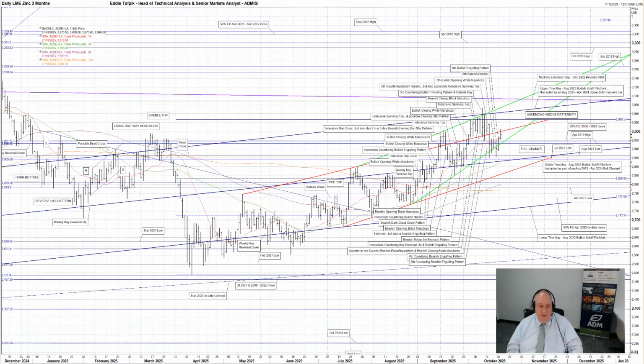LME 3-month zinc. Now, much like LME aluminium, there have been here a number of patterns affecting the market in recent times, all happening at the same time. The first is a thoroughly broken, but even now still refusing to die, old dark blue May to August 2023 bullish shift pitchfork that subsequently acted as an August 23 to April 24 bull channel, especially the upper and middle tines, currently at 30.64 and 28.99 respectively. This one still will not die.